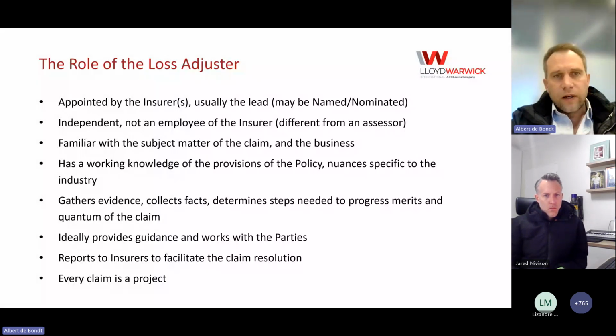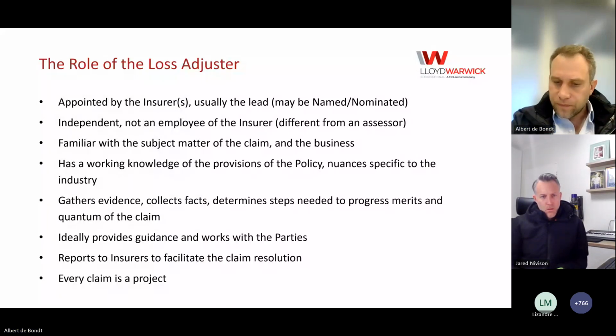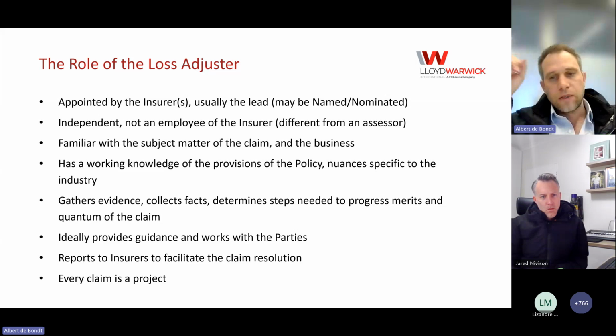And working knowledge of the provisions of that policy is important, whether it's, and we'll see a little bit later, a South African wording or a UK reinsurer wording. By and large, there are similarities in the wordings for renewables claims. For traditional machinery and electrical breakdown there will be specific wordings. And of course, since COVID, we've seen a lot of change in the industry and wordings and so on.